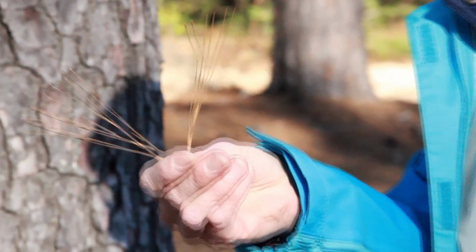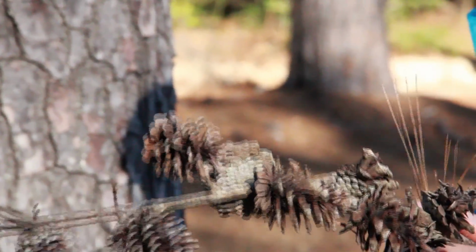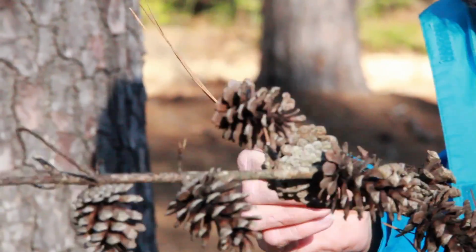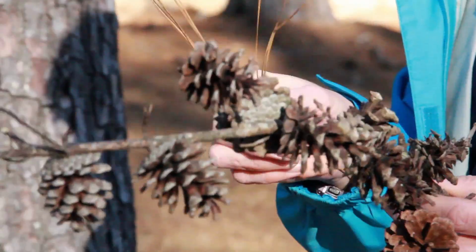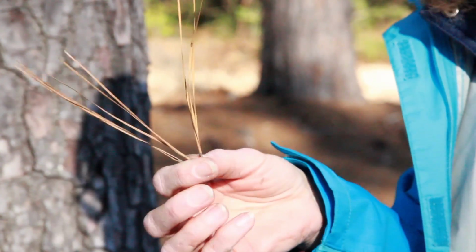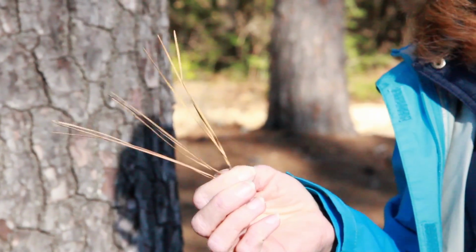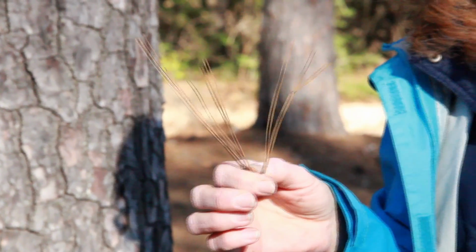Another way to identify shortleaf pine is with the needles. The needles are much shorter than those of loblolly or slash or longleaf. They may be in groups of 3 or 2, just depending on your tree. But they do not make good pine straw. As you can see, they're very short and really would not make good pine straw. They would be very difficult to bale, and also wouldn't last as long on the land.